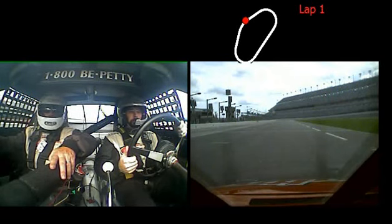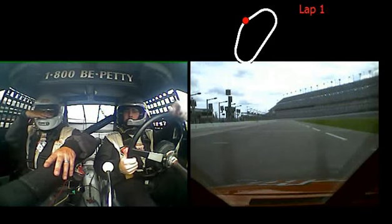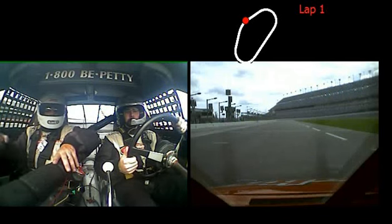Because every time, at a superspeedway like this, really anywhere, anytime you move the wheel, you're scrubbing speed off the car.